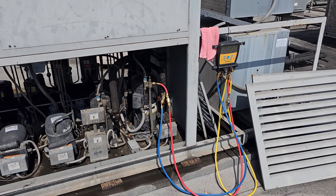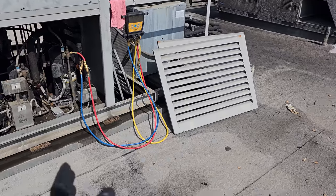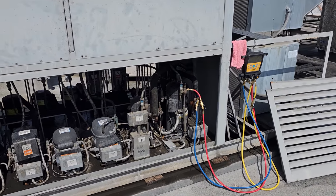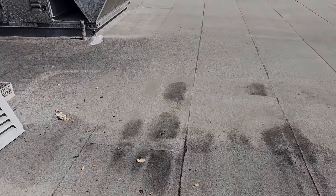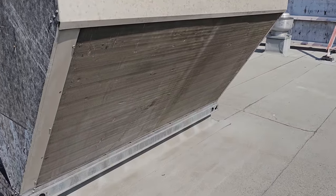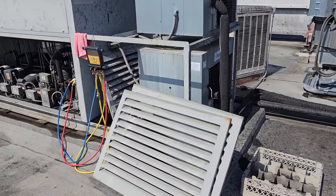I'm gonna probably talk to the customer about taking this circuit out of the rack, putting a condensing unit over here. We wouldn't have problems with it plugging up the condenser as much anymore if it was over here. Notice this AC is not that dirty. The ACs don't get dirty because they're far enough away from the exhaust equipment and stuff.